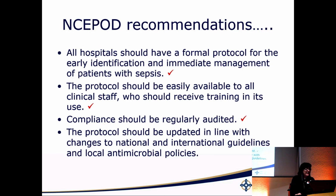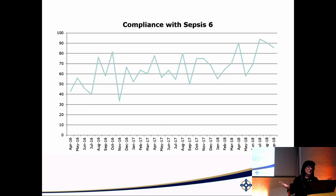They said that compliance should be regularly audited. Well, I've said that we have to report our compliance with Sepsis 6 to Welsh Government every month. And all our compliance in all our health boards looks like this. We seem to be getting better, but at the moment all we're reporting is our compliance. Now that will mean something different for every health board, because for us we're only collecting data 12 hours a day, 7 days a week, and not on all wards. So we do not know what happens outside that 12-hour period.